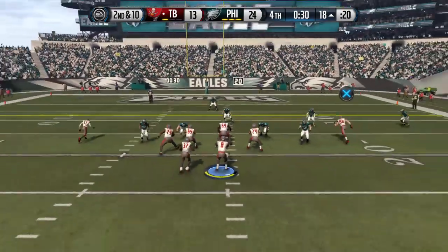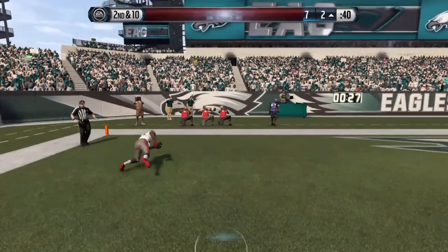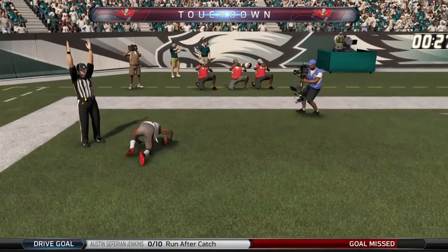The quarterback's picked up on something. He's changing the play here. Makes the catch in the end zone. Touchdown.